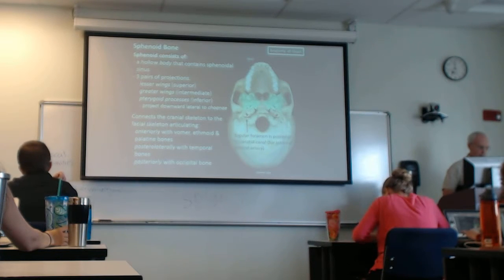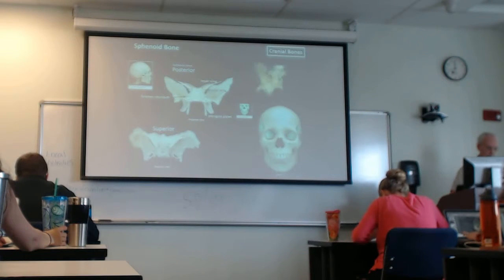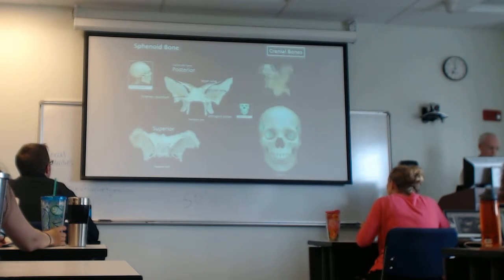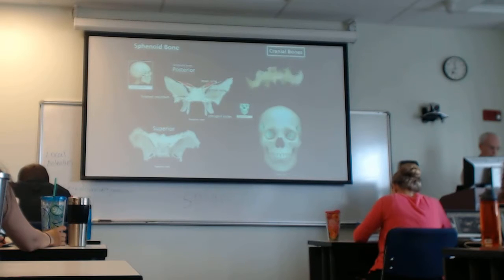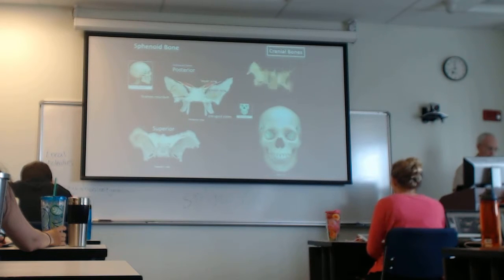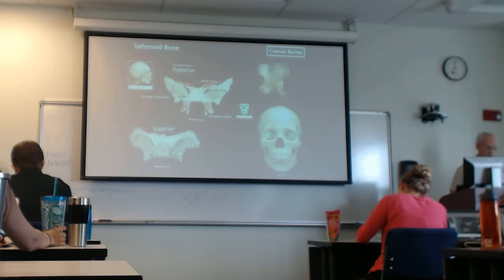But as I say, this is a very critical region. There's a dancing sphenoid for your amusement. But we're looking at it from the back perspective here. The lesser wings are on top. These are the lesser wings here. Here are the greater wings. These are the ones that zip up, go all the way up to the temporal bone there. And then the pterygoids extend inferiorly. Pterygoid processes extend inferiorly.